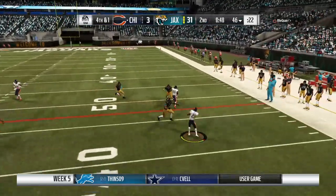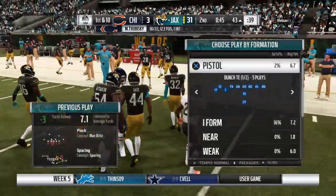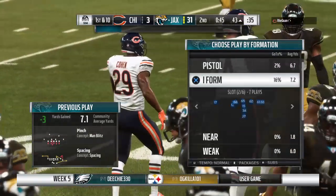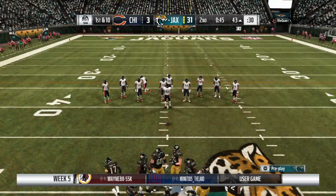They'll indeed go for it with Trubisky. It's complete. Swings it out to his running back, but he will be stopped behind the line as he will not come close to the marker. Boy, a curious decision to go for it. Doesn't pan out, and the Jags take over in terrific field position.